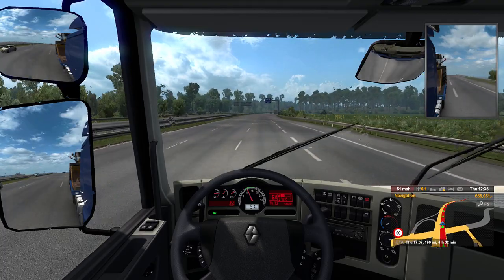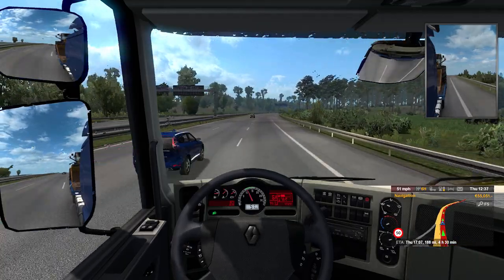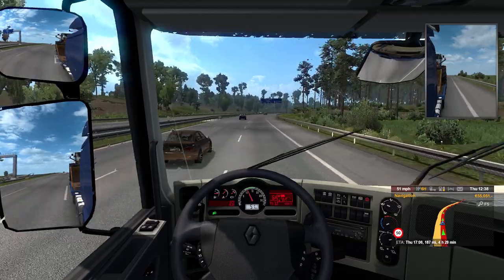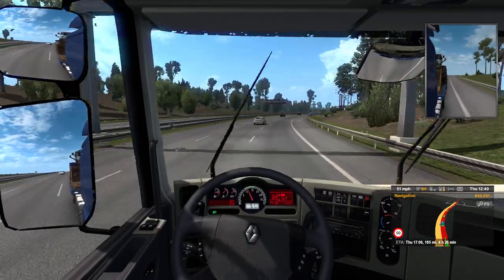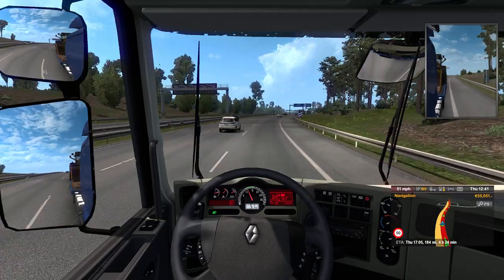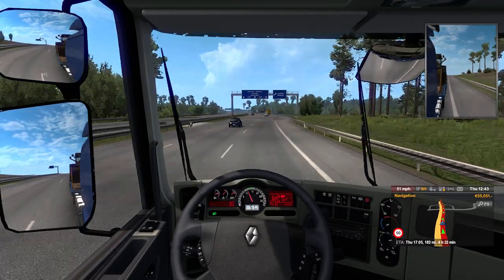Got a fuel gauge on the left, temperature gauge in the middle, then you've got your air pressure and air tanks. And then in the digital display on the left, you've got your outside temperature and the time that is in the game. And then you've got a good size rev counter, prominent green band on it.